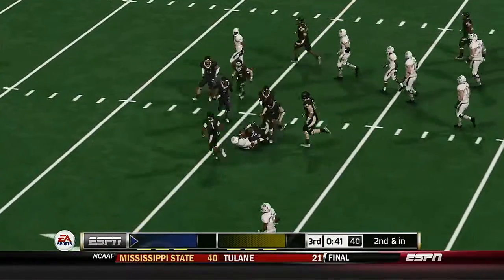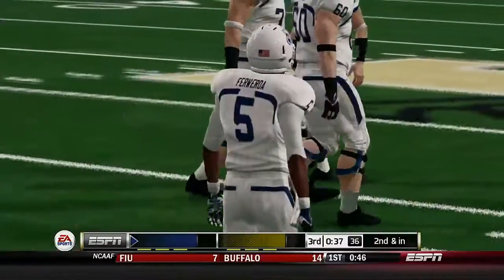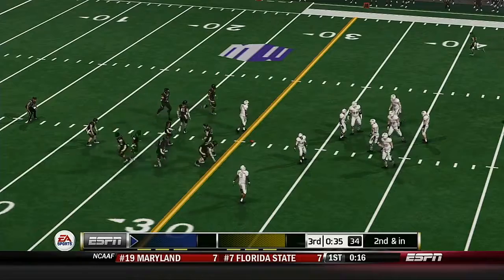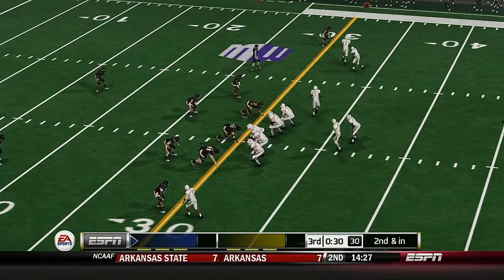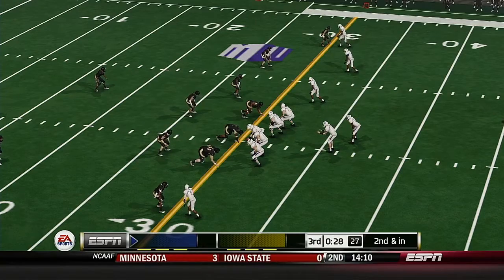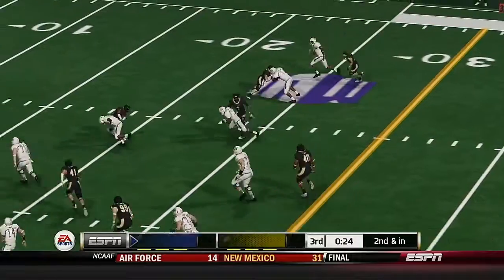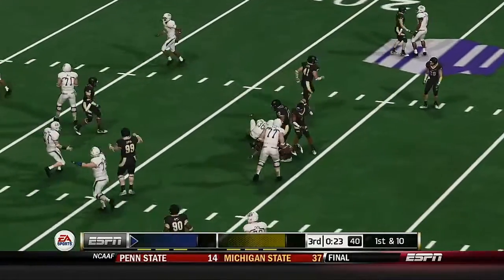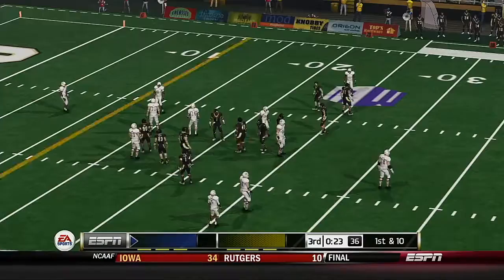Quick pass. He's taken down at the 31-yard line. That's a gain of 9 on the play. That'll make it 2nd and inches. Gibbs gets another handoff. He makes his way to about the 22. First down.